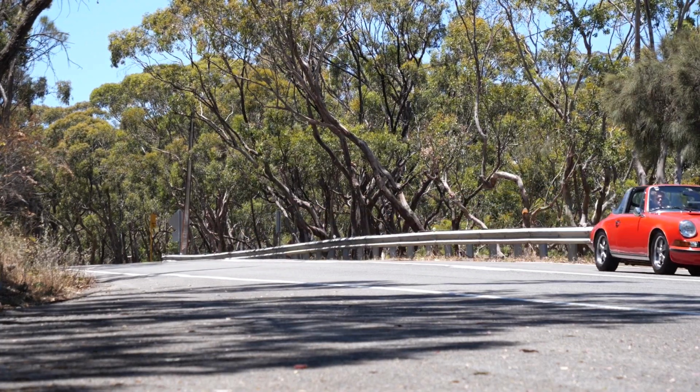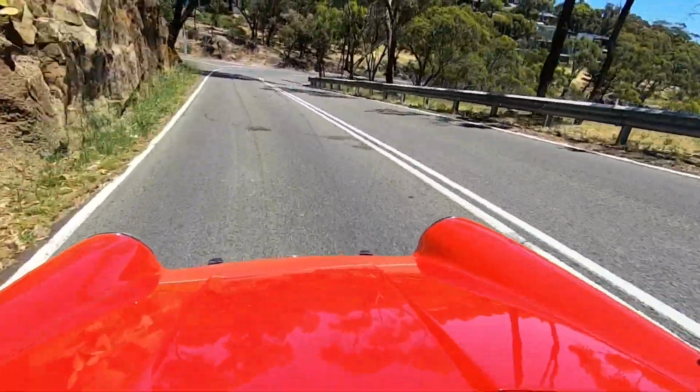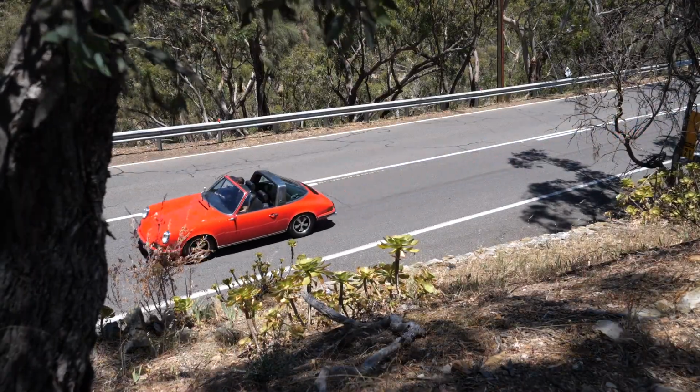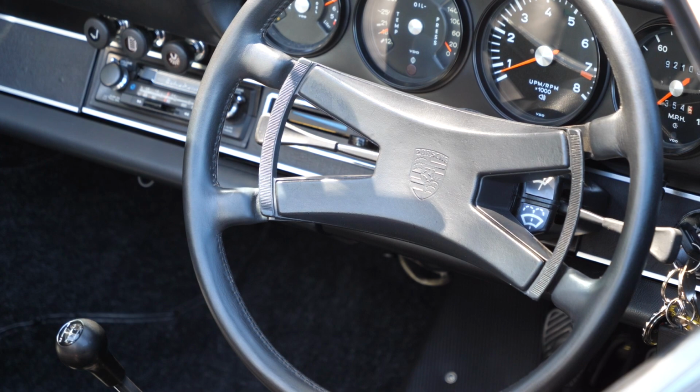It makes a fantastic noise once you get it up around about 4,000 RPM. It really comes to life and starts to sing. The thing that's most impressive about this car though is the chassis. It is absolutely fantastic for a car of this age. Obviously, engine's in the back, as is 911 tradition, but that just means the front end feels really nimble, and being such a small car as well, it's happily thrown around. It just holds the road really nicely, and the feedback through the steering wheel is just exceptional.